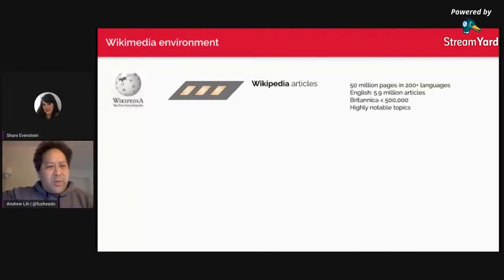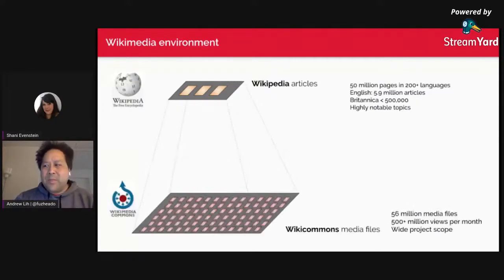Almost everyone's familiar with Wikipedia articles, right? There's 50 million pages in over 200 languages. This is an older slide. We now have more than 6 million articles in the English language. Britannica had a tenth of that. So we are 10 times bigger than the previous dominant encyclopedia. Highly notable topics. You see Wikipedia all the time in Google searches.